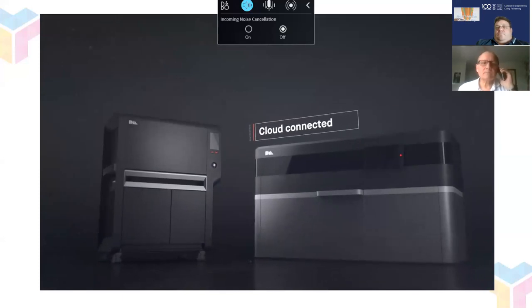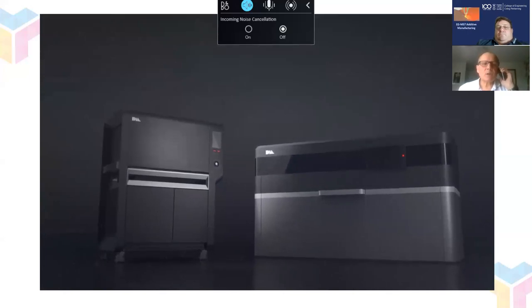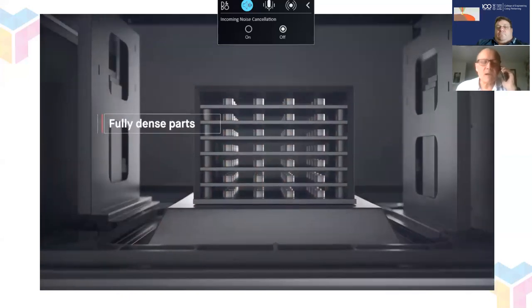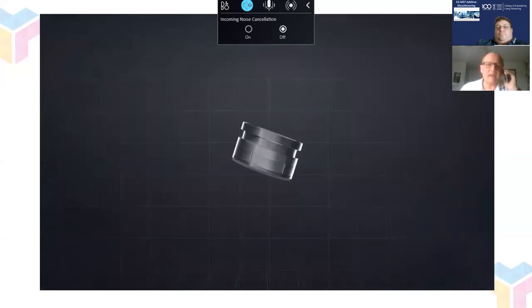Sophisticated software manages the entire workflow with profiles that are tuned to every build and material. So on the right side, you've got a printer, and on the left side, you've got a furnace. So the whole use of this technology is to sell.